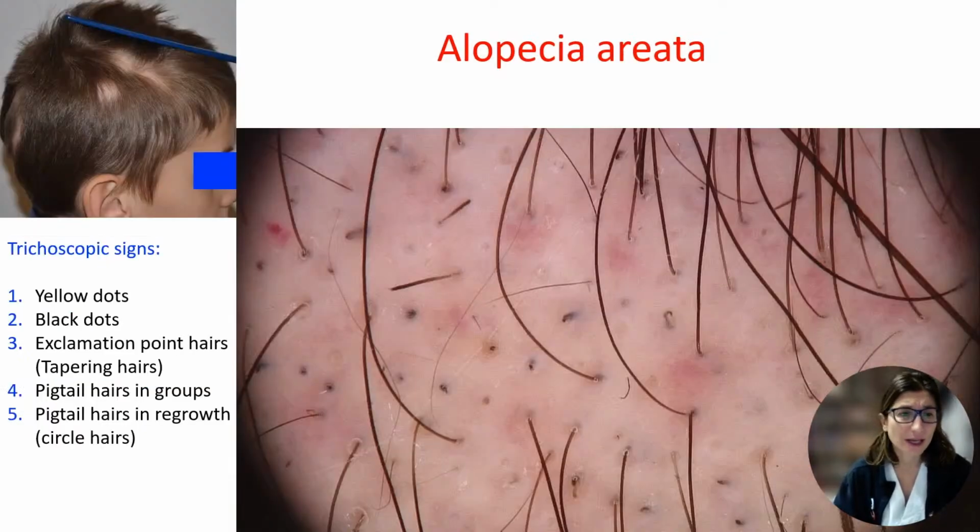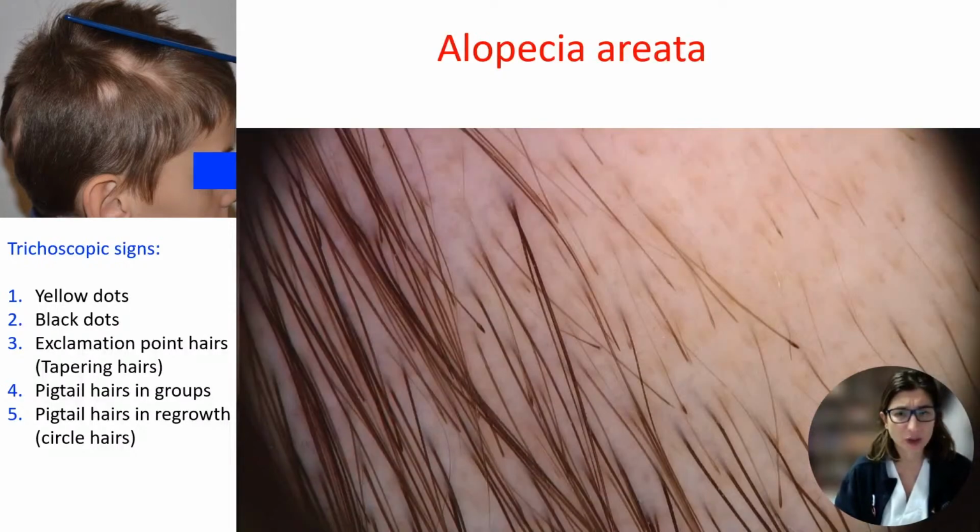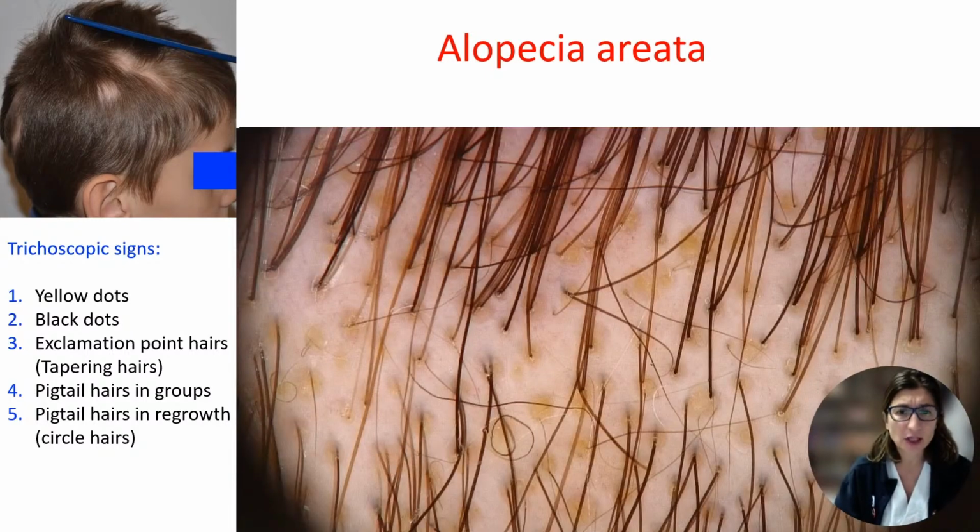Alopecia areata signs are well described in a lot of papers. Not here the type that we can describe. The typical signs are yellow dots, black dots, exclamation point hairs, pigtail hairs, also in groups or in regrowing as circular hair. So it's very important, and with trichoscopy you can understand if it is a chronic phase, an acute phase, or a regrowing phase.